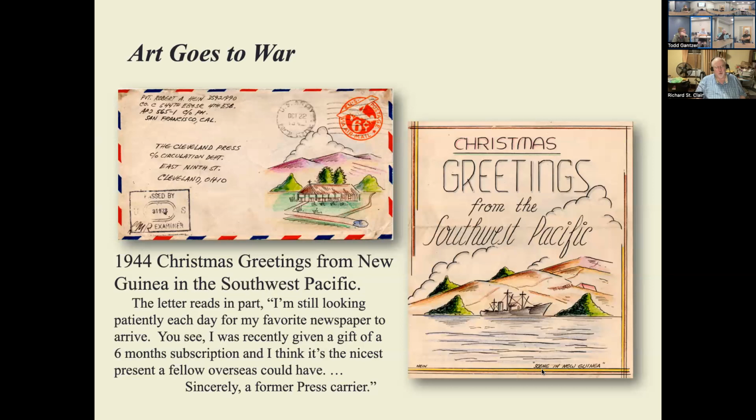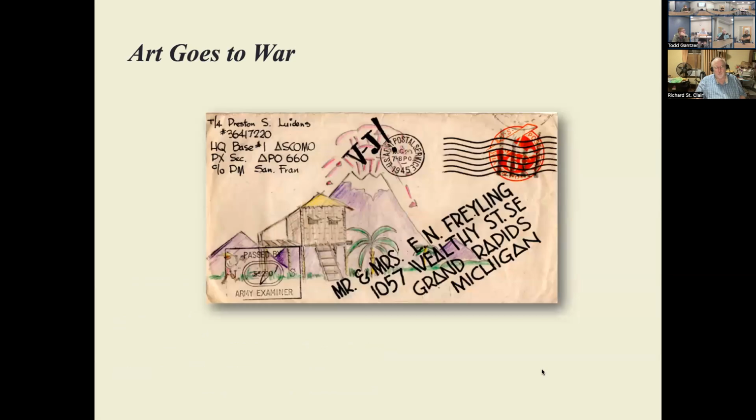And as you can see, the mail was duly censored as was required in the theater at the time, or it was sent to the States. Next. Another, again, an event cover, VJ Day.